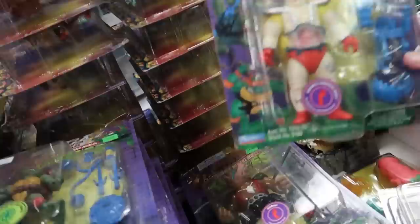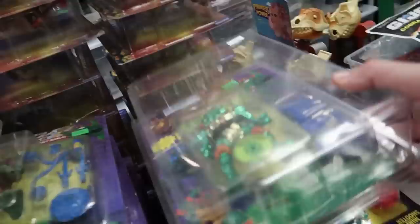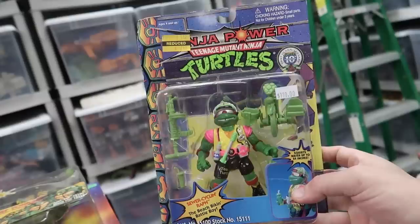Here's, I love this figure, the Mini Krang android body. Man, there's so much of them here. Bebop, Baxter. So a lot of these look like the re-releases from the mid-90s. That would have been at KB. And then these over here, look at this stack. These are the Ninja Power Ninja Turtles card backs. So these were celebrating the 10th anniversary of the line. So a lot of these are just reissues, but they're all on this new style card back.